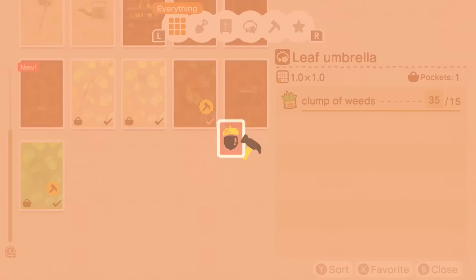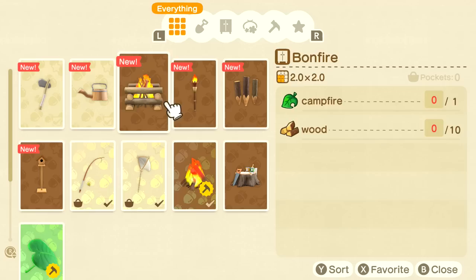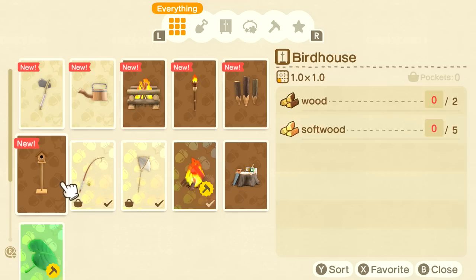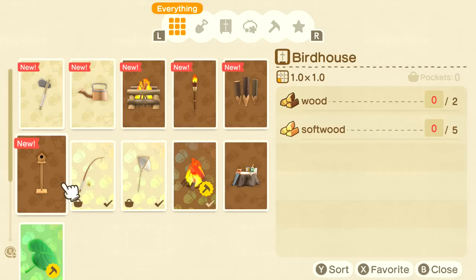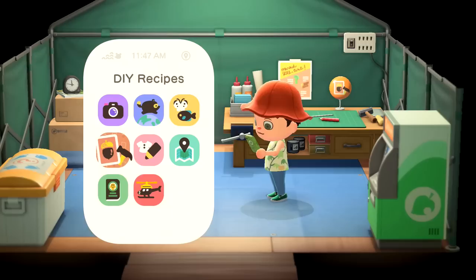We have a flimsy axe, flimsy watering can, bonfire, tiki torch, log stakes, and a birdhouse. So I still can't make iron nuggets, but I'm sure that, oh, we can get that campfire and turn it into a bonfire. The first thing I should definitely make then is the flimsy axe, followed by maybe a birdhouse. That'd be fun, but we need softwood. Have no clue how to get that. So for right now, all in on DIYing the basic materials. So watering can and axe are the two things I'm worried about right now.